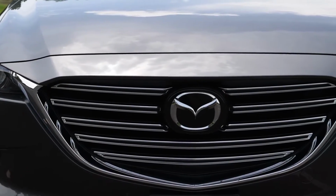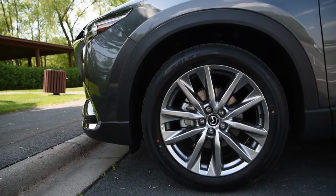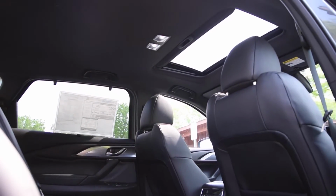A few other things they've changed, basically all of it, but they're going to keep that Kodo design language up front. So you're going to have that really well-designed grille. You're going to have the 20-inch wheels here on the Grand Touring package. Also, you can get a sunroof, you can do heated leather seats. I'll show you a bunch of stuff inside later, but for now, let's check out the back.